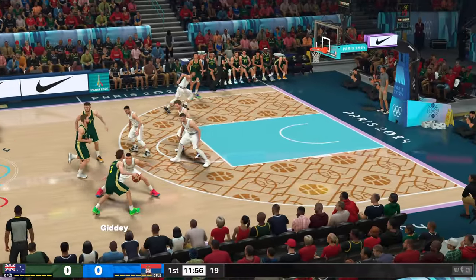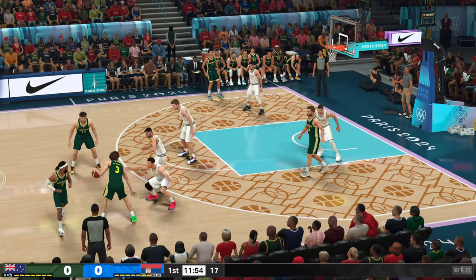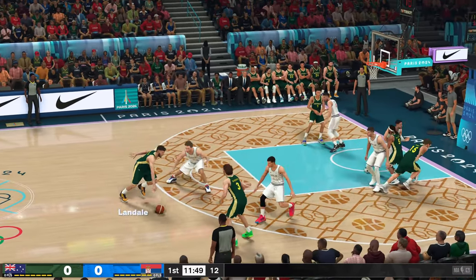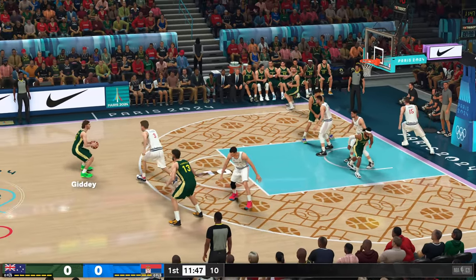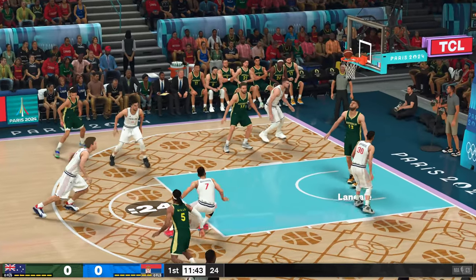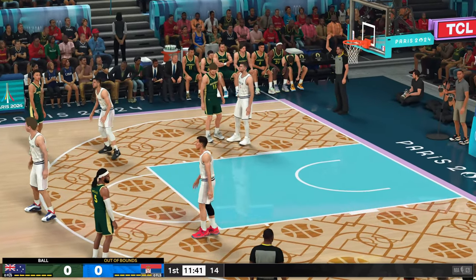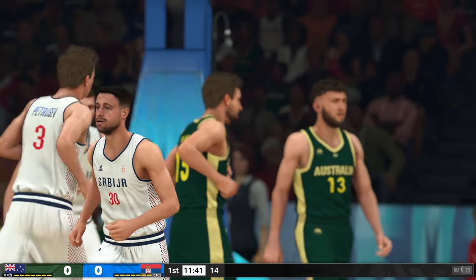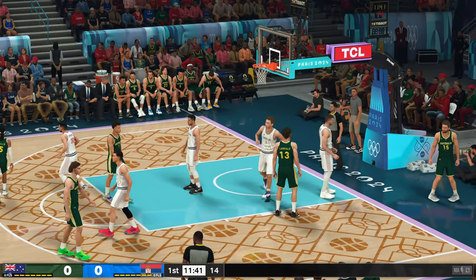So the opening lineup for Australia. We've got Daniels, and it's Landale in at the five, patrolling the paint. Back to Giddy. He lobs up the alley-oop pass. Landale misses. And that was almost one for the highlights. The long-distance alley-oop just a fraction off the mark.